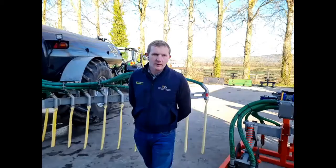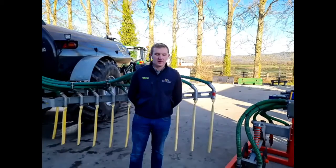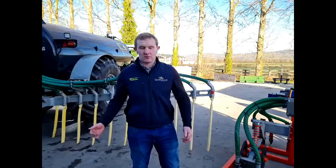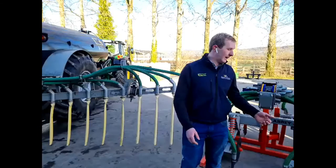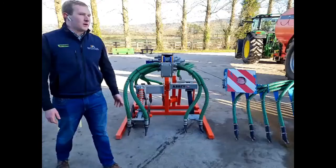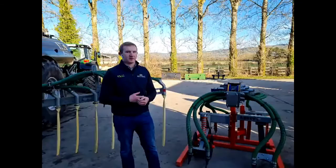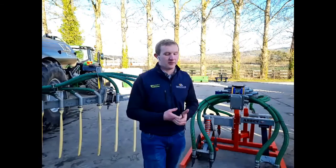Okay, so when it comes to low emission slurry spreading, you have a couple of different options. As you can see behind me here, we've a dribble bar, a trail and shoe, and just on the model here, we have a disc injector, a shallow disc injector. When it comes to the Irish market, the dribble bar and trail and shoe would tend to be the most popular. They just tend to suit the Irish conditions the best.